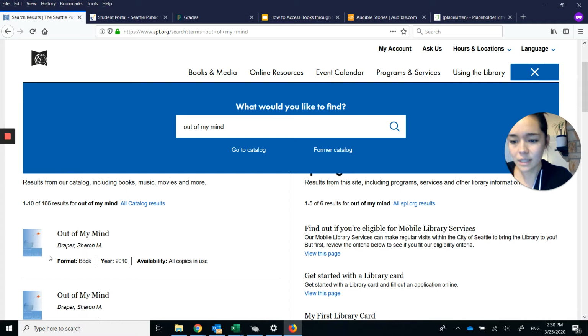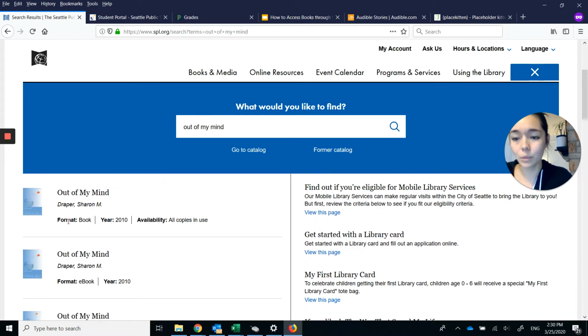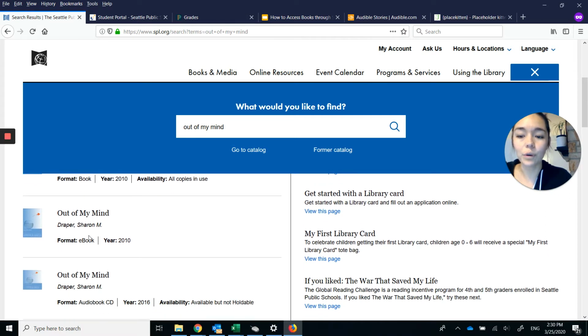Okay, so I see there's multiple different copies of it, but what you need to make sure you look for is the format, because the library is closed right now. You cannot go and actually pick up the actual book. You have to look for the ebook, okay? So here we have an example of the ebook. I'm going to click on that.